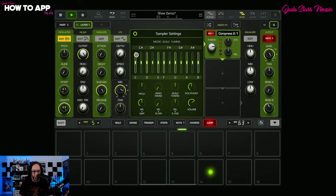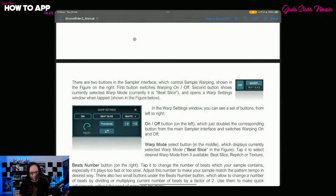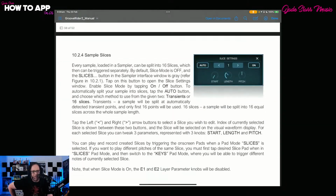Plus, we have all of this up here at the top, which you can do micro scale tuning as well. Pitch bend range, polyphony, so you can decide the polyphony, the velocity, start position. So it's very, very deep, the sampler. Was there anything else? Maybe we'll continue with this next week.